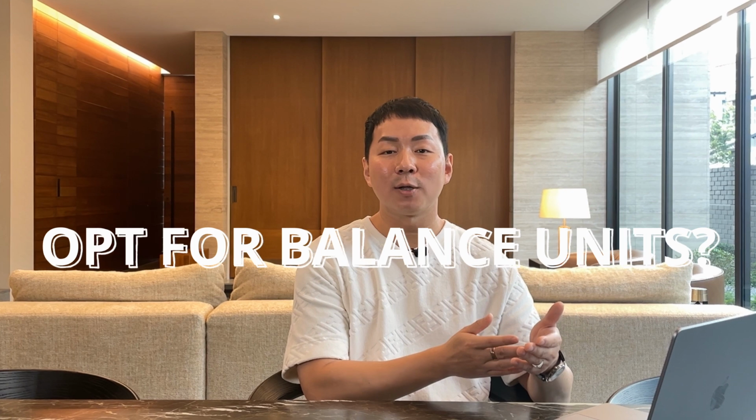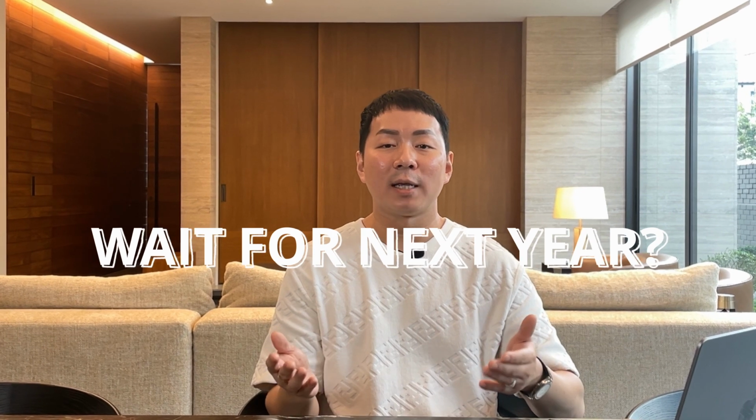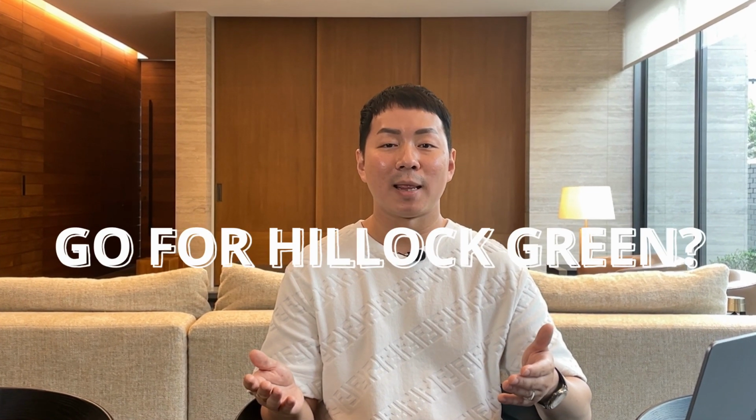Then should you go for the balance units in Lentor Modern or Lentor Hills Residences, wait for Lentora or Lentor Mansion, or just go for the upcoming launch at Hillock Green? Let's take a look. Prices across these few developments are expected to be the same, unless the market presents an opportunity for developers to price higher.